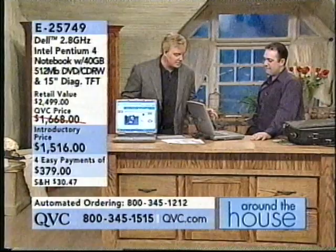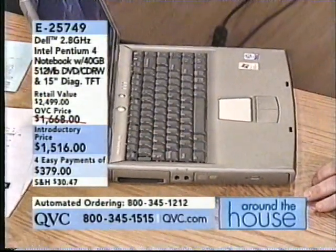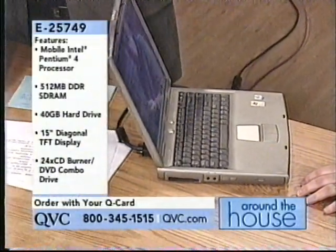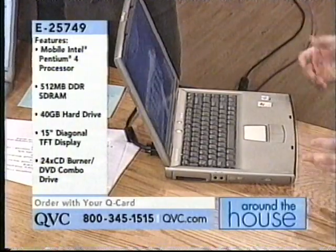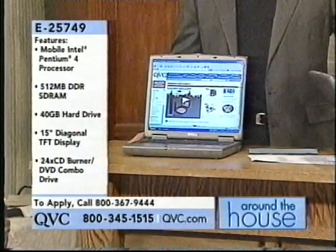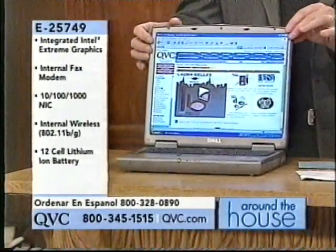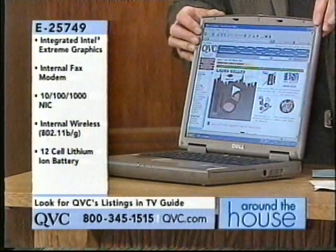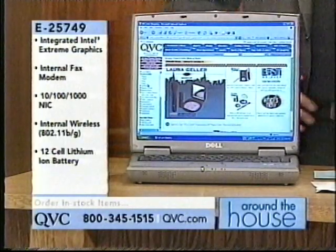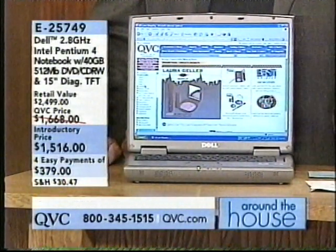Let's get into some specs here because that's what people are going to want to know right off the top. Mobile Intel Pentium 4, 2.8 gigahertz, 15-inch XGA TFT display, right? So the display that you're going to be getting is not going to be fuzzy or out of focus if you're looking at it at different angles, correct? That is correct. And you know what? If you think about it, if you buy a DVD player, you're going to get about a 10-inch screen for an expensive DVD player. Yeah. This is a 15-inch screen and with a built-in DVD player. And by the way, it's a computer. Right. On top of everything else.